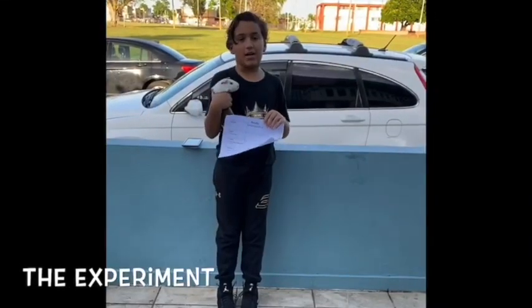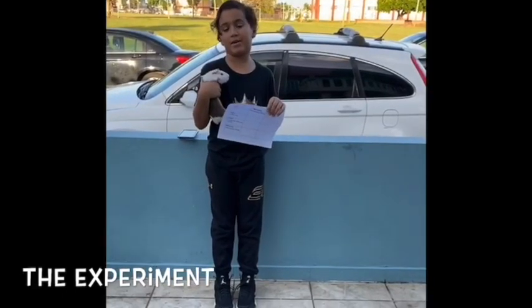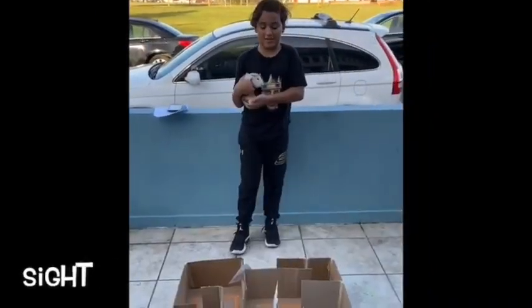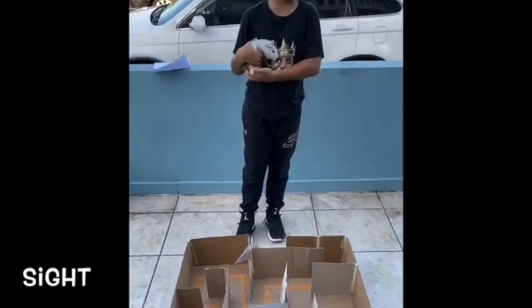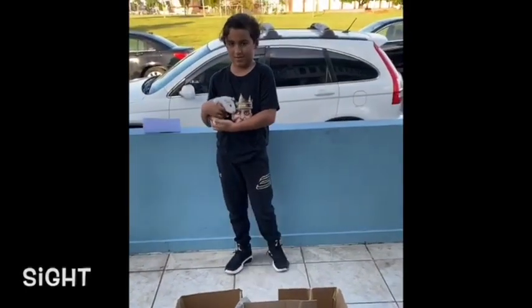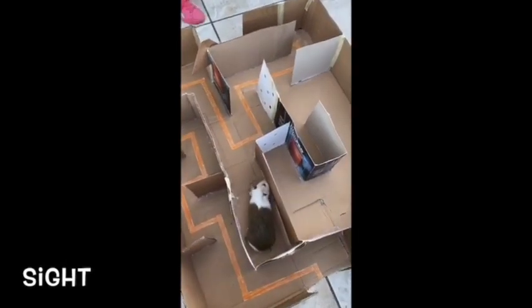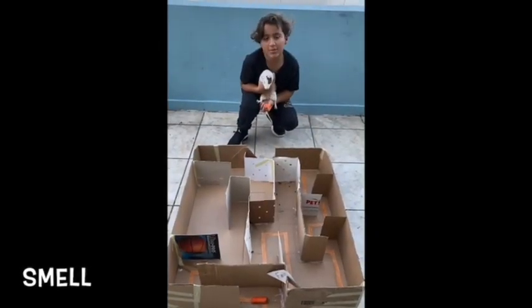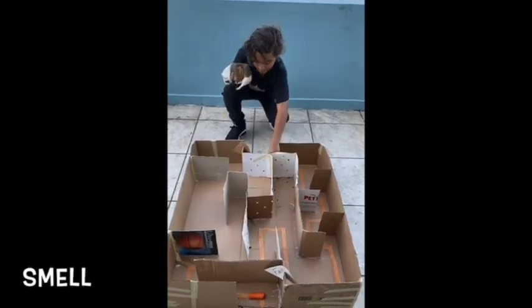Now let's see if my hypothesis is correct. I think the guinea pig will pass the maze faster with smell rather than memory or sight. And I'm going to be using this paper and that timer to see how fast it can go. First, we're going to go with sight, and we put this orange tape that resembles the color of a carrot. So we couldn't finish the maze with sight, but now we're gonna do it with smell. So I'm gonna spread this carrot on the tape so you can smell it.